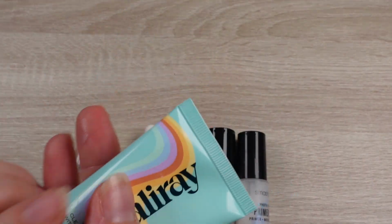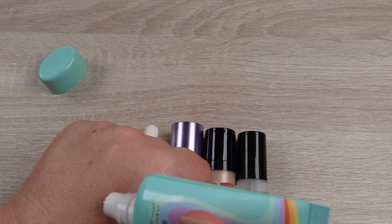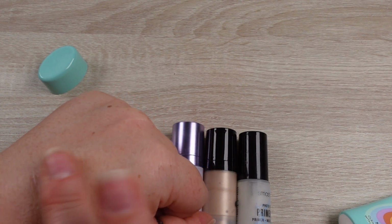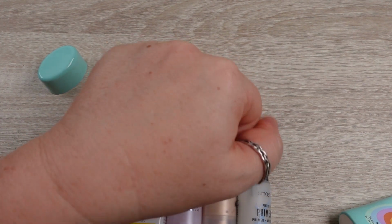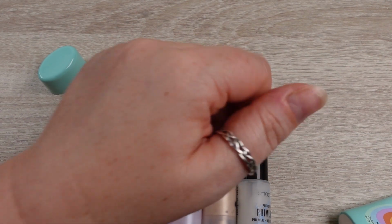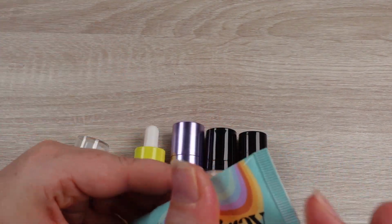I like a lot of stuff from Calibre. I realized I was just kind of off screen there. I feel like this one's very similar to the Rare Beauty one. Can you see how blurring it is? It works so well, and it's so darn soft. This is one of my favorite primers also.